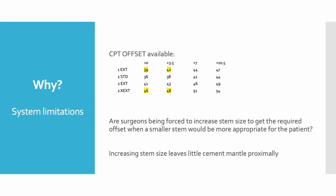This table demonstrates that point and shows that if you want to use a +0 or +3.5 head, then to increase your offset further, you have to get up to stem size 2 extra extended. So with this in mind, we propose that surgeons may be being forced to upsize the stem to get the desired offset.